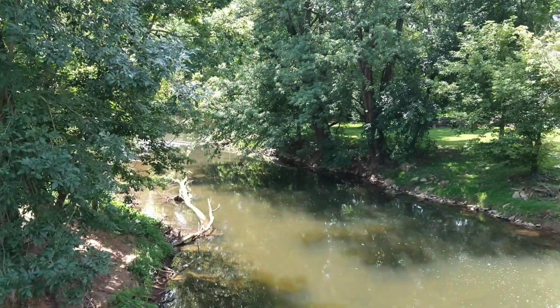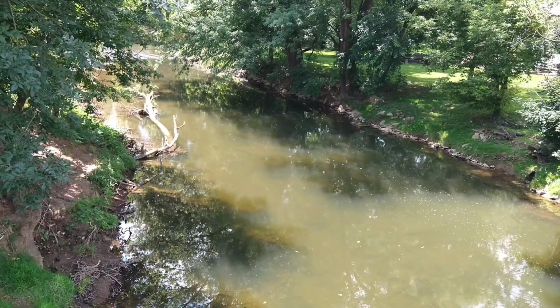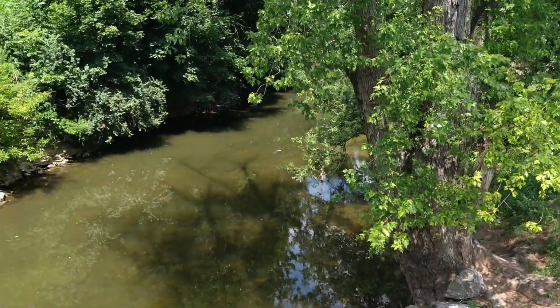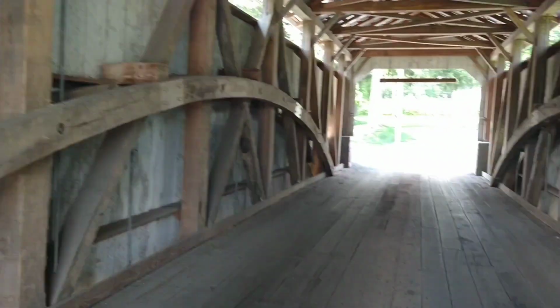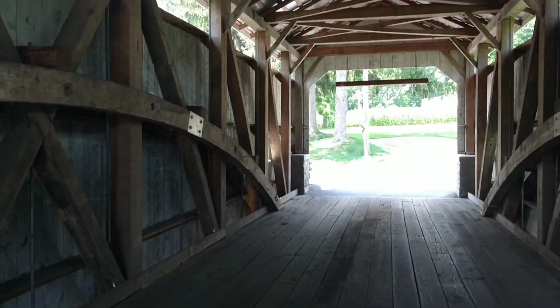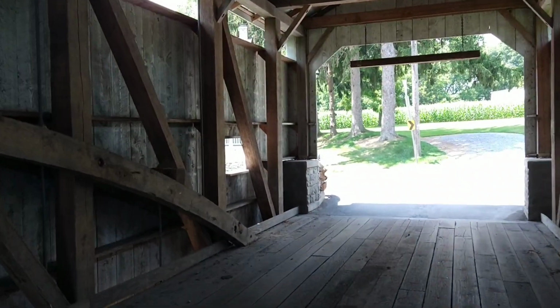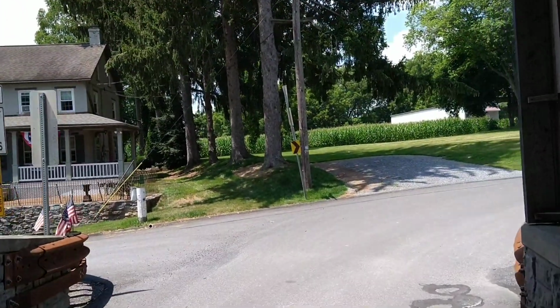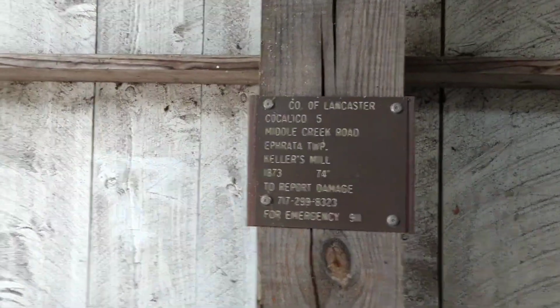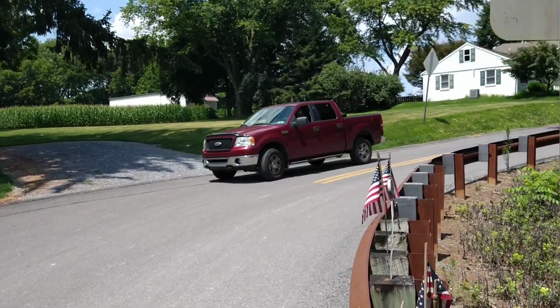It's also known as Rettew's Mill because the Rettews owned the property where this was before. And there's the Cocalico Creek from this side. And see what view we get over here. Oh, we get the Cocalico Creek again from this side. And I believe this is tied with Booker's Mill in length. They're both 74 feet long. And again, another signage. I have to be careful because people are coming through.